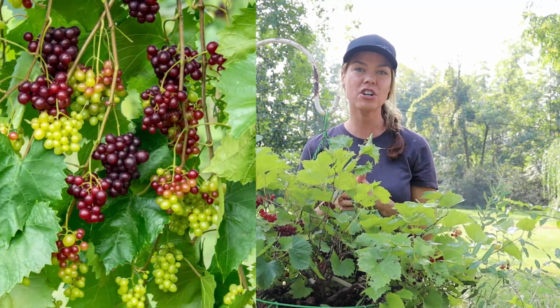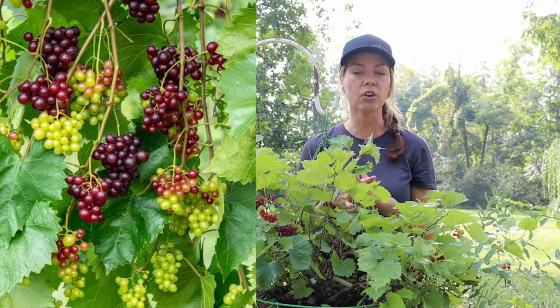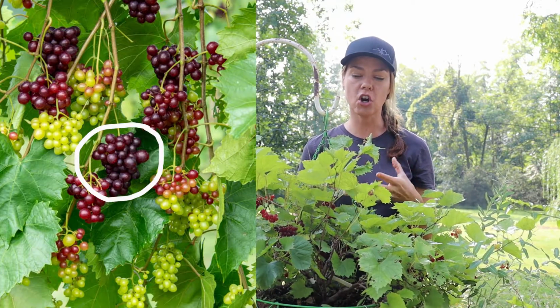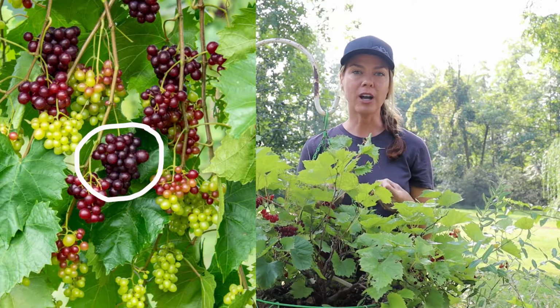Now RazzMatazz is best enjoyed when it reaches this really dark red color. It's tempting to start to pick them as soon as they begin to color up, but for best flavor, definitely wait until it gets to be this dark, rich maroon color.